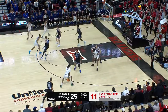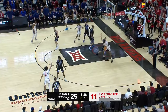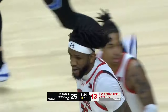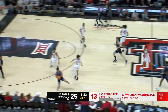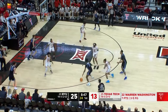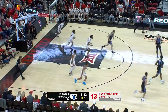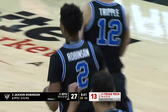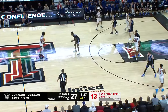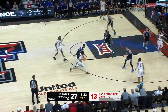Washington, not a shooter, more of a downhill driver. Five on the shot clock. Washington puts it up and in off the window. And the Cougs continue to push the basketball. Off misses and makes, and Robinson has back-to-back buckets. He's as good in that mid-range as you'll see in this league, Rich. We say that's not a good shot analytically for Jackson Robinson. He is murder in the mid-range.